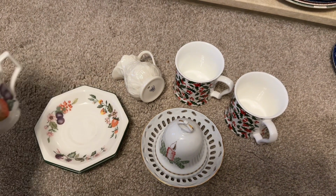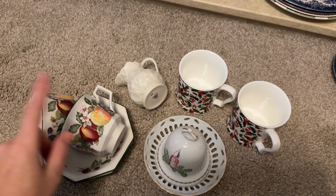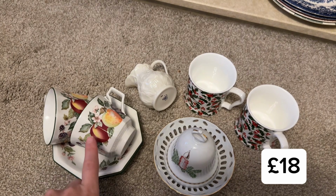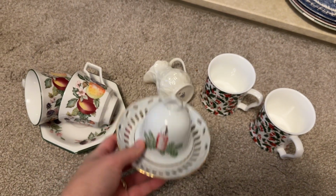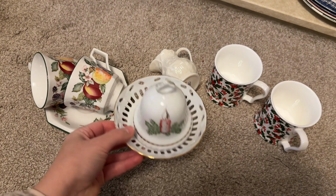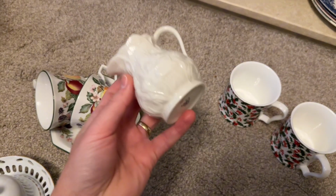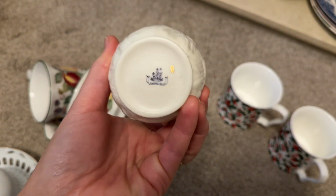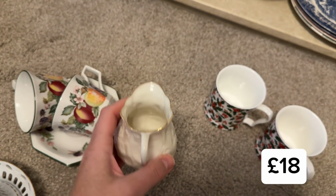It's a set of 2 of these Johnson Brothers teacups and saucers. They sold for 18 pounds for the pair. This beautiful bell with a bow, they sold for 25 pounds. This lovely creamer, it's a Belik, how do you pronounce that? It sold for 18 pounds.